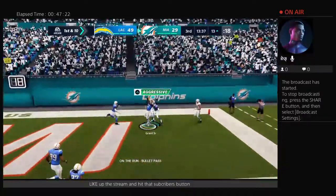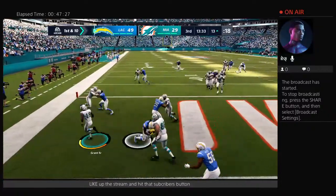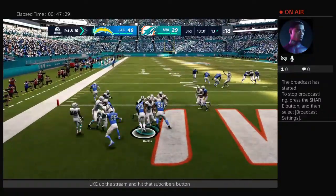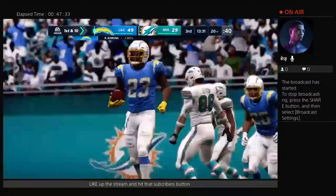Rolling to his right. And oh, it'll be intercepted. Rayshawn Jenkins picks it off. And a big turnover there as his guys will get the football back.